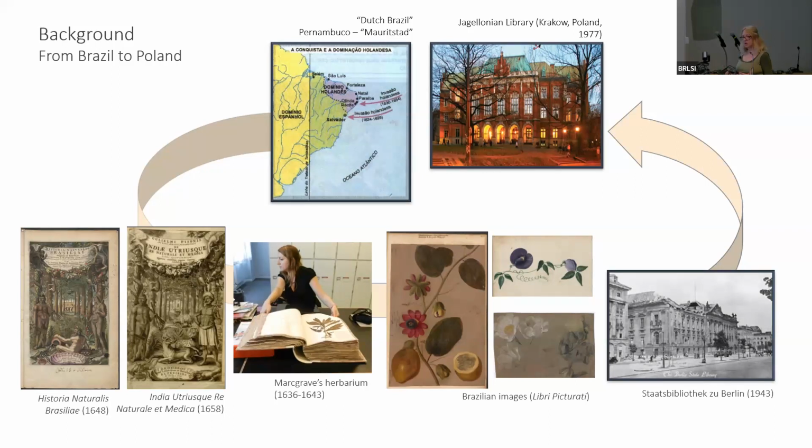So scholars kept looking into these collections of paintings, but then war happened, and to prevent it from the bombing, this material was evacuated. At some point it was in Silesia, today's Poland, but then it was lost. It was lost for decades, until in the late 70s zoologist Peter Whitehead located it in the Jagiellonian Library in Krakow, Poland. So that's quite a journey for this book.